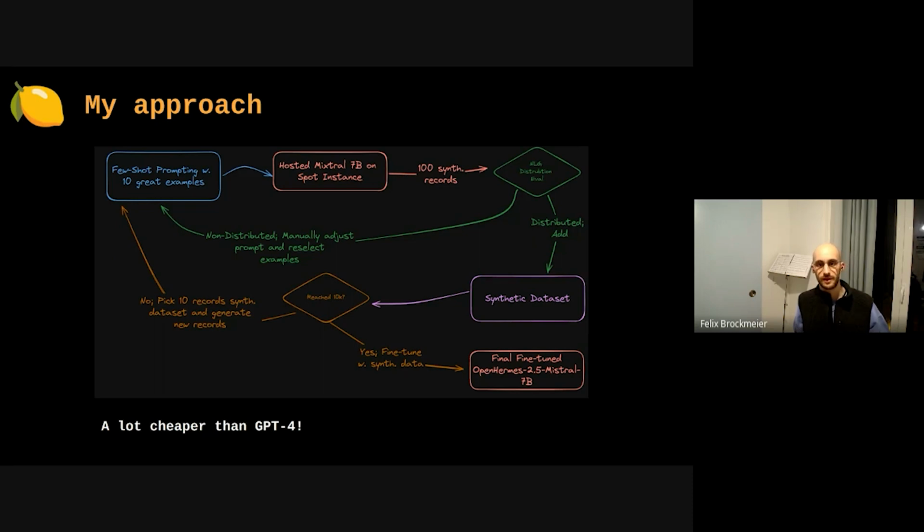These records that are generated are then evaluated by this evaluation approach I mentioned. If this approach decides that the data is distributed as expected or as desired, we add this to the synthetic data set. And if not, that's one of the manual steps you have to perform in this approach. You have to adjust your model, your prompt, and maybe redefine how you provide those few-shot examples, which examples you provide. It's in the end a small part of prompt engineering that you have to do in this specific scenario.